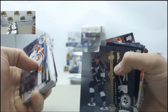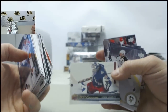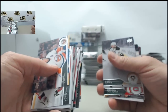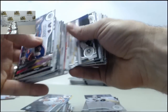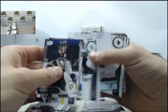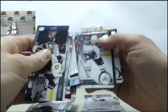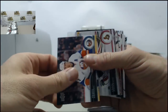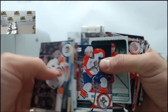Anze Kopitar, Shining Star. Henrik Lundqvist, Upper Deck Canvas. See, I missed a Young Gun when I was going through the Francis. Let me check. If I did, I apologize. That was the Reinhardt. Oh, doesn't look like it. I'll check this other pile. If it was in Carolina uniform, we'd go to Carolina. With Hartford, we'd have to randomize it.